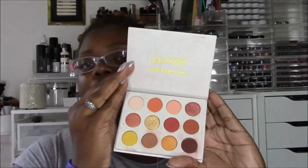Alright, so this is the second powder eyeshadow palette that I purchased from Colourpop, and my second time experiencing their powder eyeshadows. The first time was with the Yes Please palette. I'm going to link that review down below because I loved it. Needless to say, I love the formula. I love these shadows. So let's just talk about this palette.